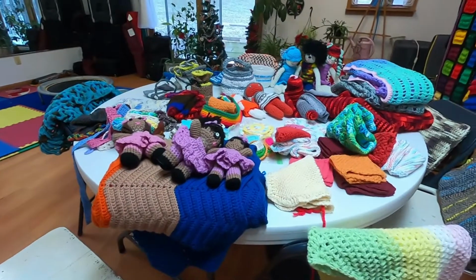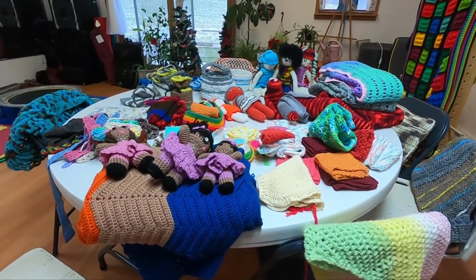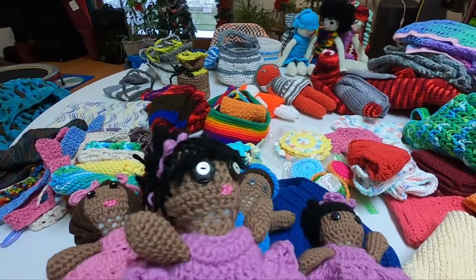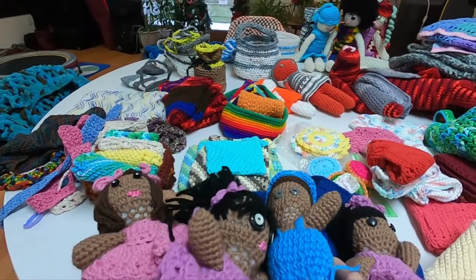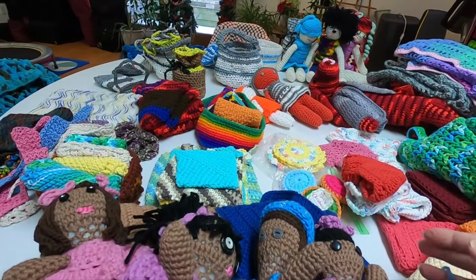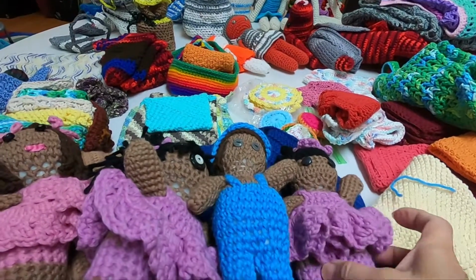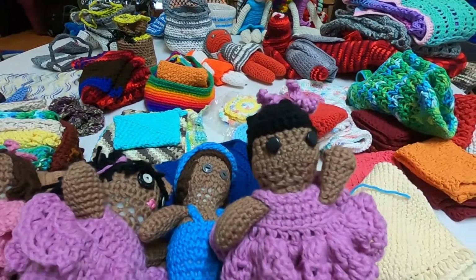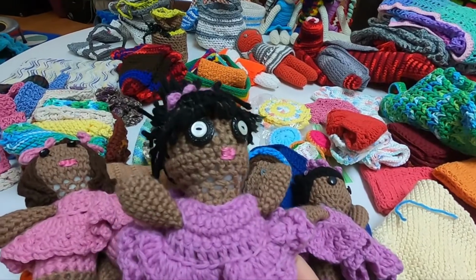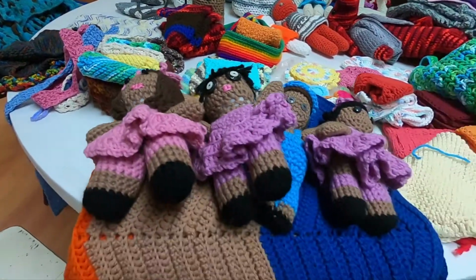I started carrying things down and I thought, oh, good grief. I've got a lot of stuff. Plus, I've given a lot of stuff away. These are the little blessing dolls, and they're to represent my children. This one is supposed to be Michael, and then there's supposed to be Emily, Laura, and Jessica. So those are the little blessing dolls.